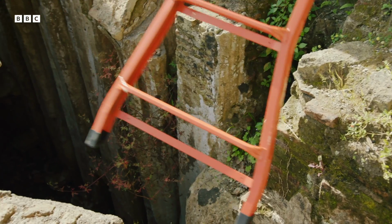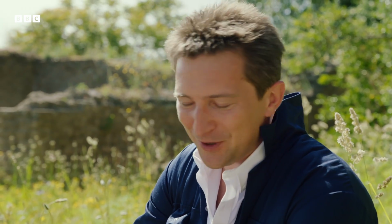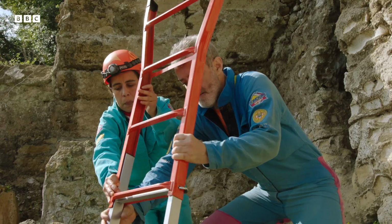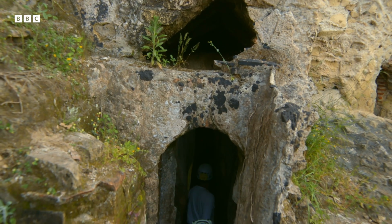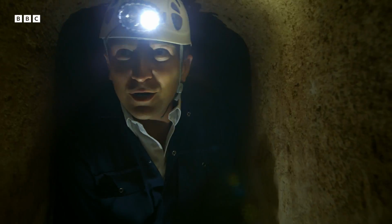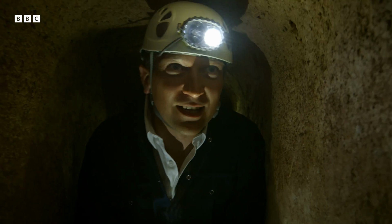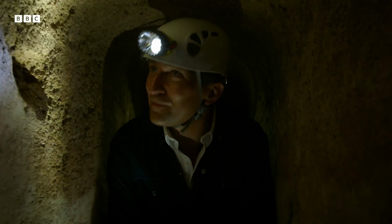I'm quite looking forward to this journey into the underworld. In the ancient Greek and Roman myths and stories, it's only the mad, the bad, and the utterly heroic that decide to make this journey. It's the fact that this is not only going into the earth, into the hillside, but it's going down at the same time, isn't it? You really do feel like you're traveling down into the center of the earth.